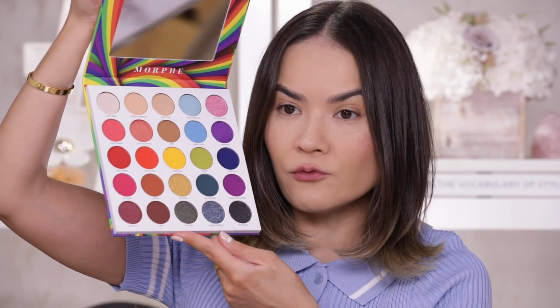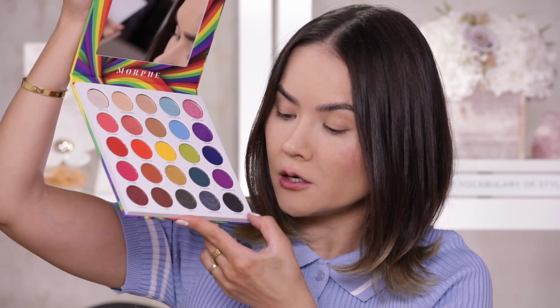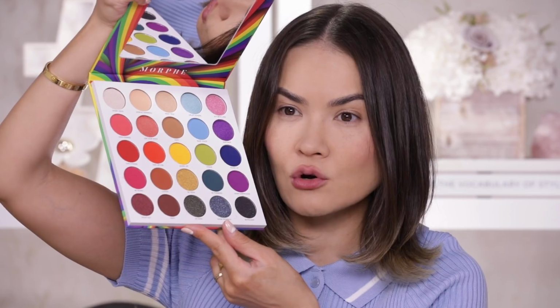Moving along to some palettes. This month, I don't have any failed palettes. I have 4 palettes that I love, and I'll tell you what they are in the order in which I love them. In the number 4 slot is the Live With Love palette by Morphe. This was created just in time for Pride. It's a beautiful, colorful palette, but it also has some neutral shades and some nice sparkly shades. So I will say this is a good everything palette, not just color, but also good for every day.